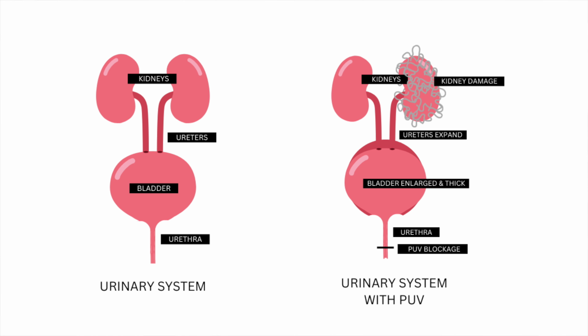It said, enlarged bladder, keyhole appearance. Findings are concerning for posterior urethral valves. Which we have never heard of, and I guarantee you have probably never heard of either. So basically, if you didn't know, with PUV, it's a blockage of the urethra. So where the urine comes out is blocked or partially blocked or narrowed, something like that. And the urine can't escape. Backs up into the bladder, into the ureters, into the kidneys. And so that's what PUV was, but we didn't know that at the time.